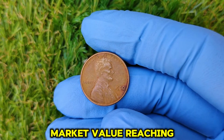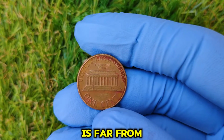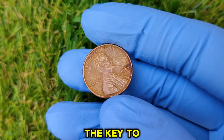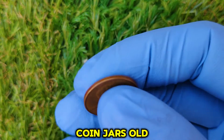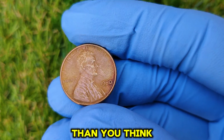With a current market value reaching up to $82,000, this little penny is far from ordinary. It's a true treasure. Remember, the key to owning a valuable coin is attention to detail and knowing what you've got. So, check your coin jars, old albums, and even your change. It could be worth far more than you think.